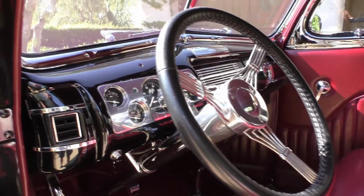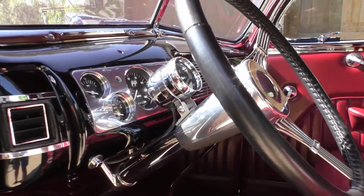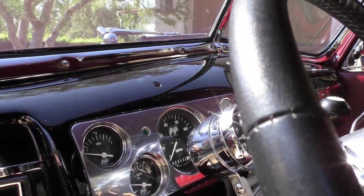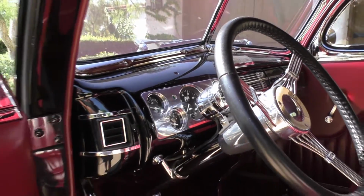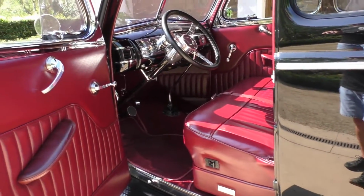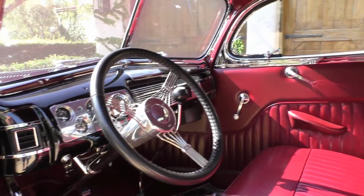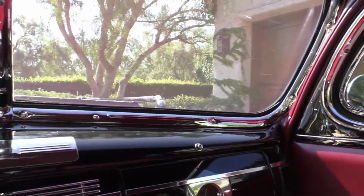Banjo style reproduction steering wheel, not factory reproduction, but it's a billet banjo wheel. That's like a Limeworks column. Miles on the odometer at time of inspection here, 25,534, or right about there. Again, the engine has a lot fewer miles than that. I'm going to say probably less than 5,000, the engine and transmission. Nice, subtle red. I would call it more a burgundy interior. Hot rod cool.